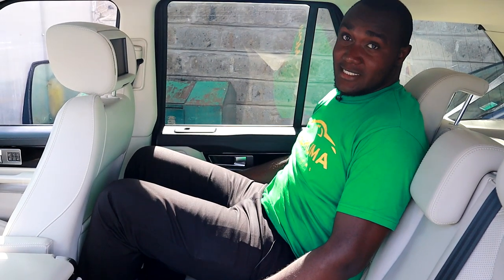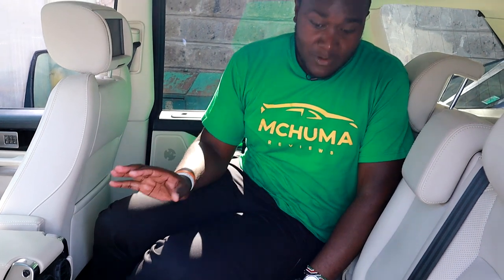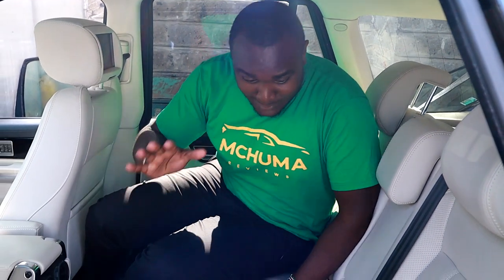Now let's look at the back seat. I tell you, this is one of the most luxurious cars that I've been in. In fact, this is the most luxurious car that I've been in so far. And I can tell you for a fact, this is really nice premium leather. Do you love the smell of leather? I love the smell of leather in the car, and this one is one of those smells that I really do love.